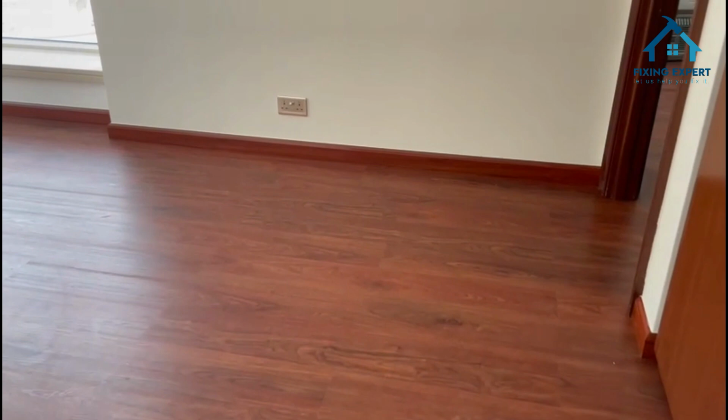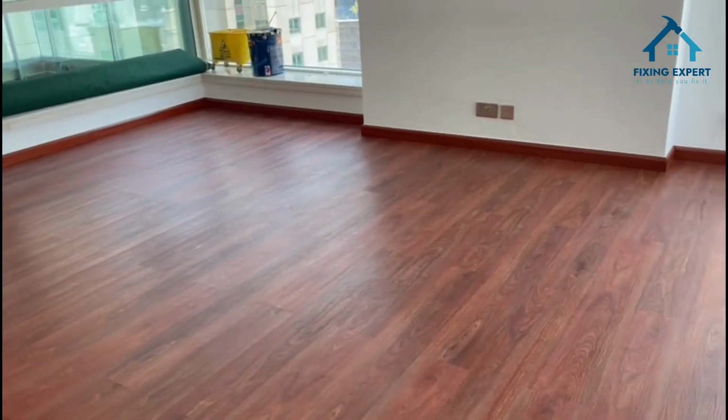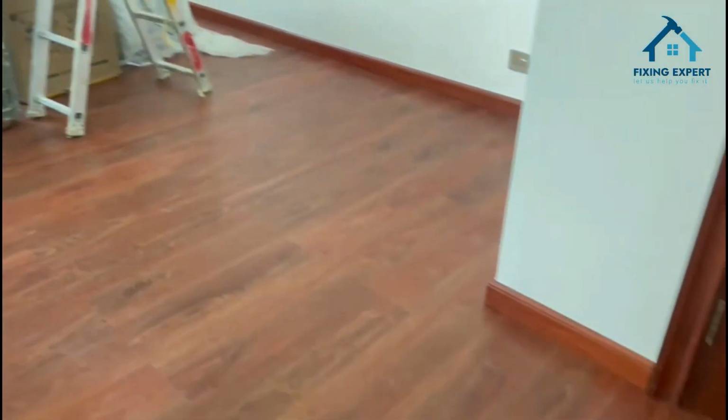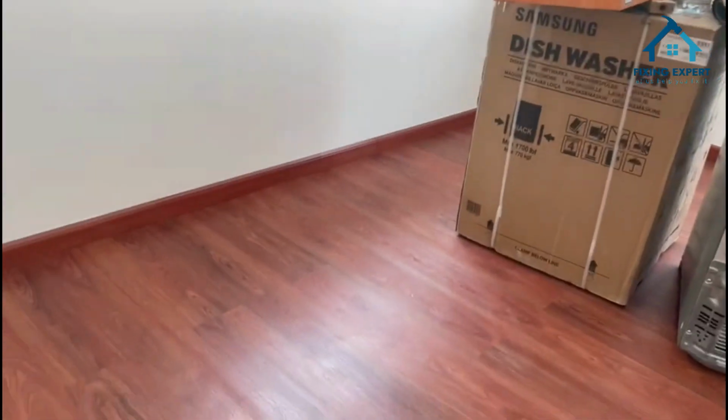We're proud to show you apartment 1203 today. It's a perfect example of what our flooring can do to make any space feel like a luxury home. Every single detail, from the biggest rooms to the smallest corners, is made better with our flooring. We're not just selling flooring, we're selling a chance to make your home look amazing.